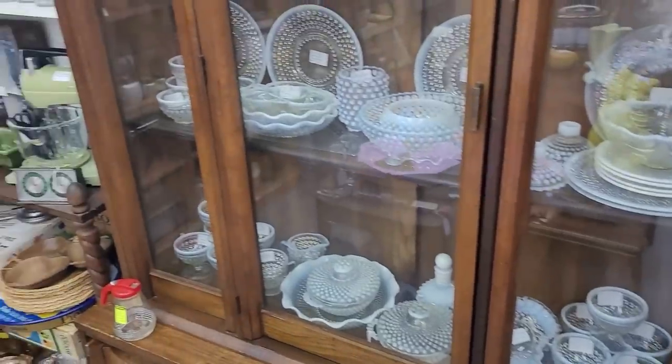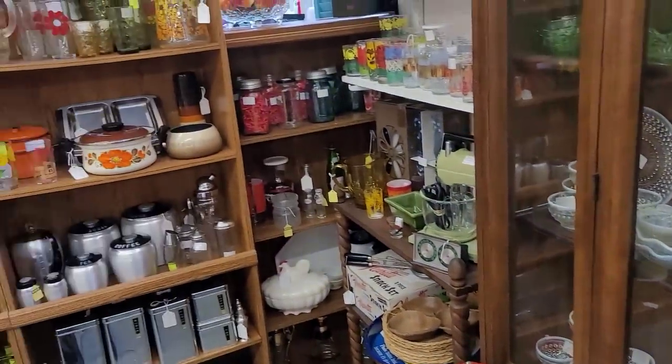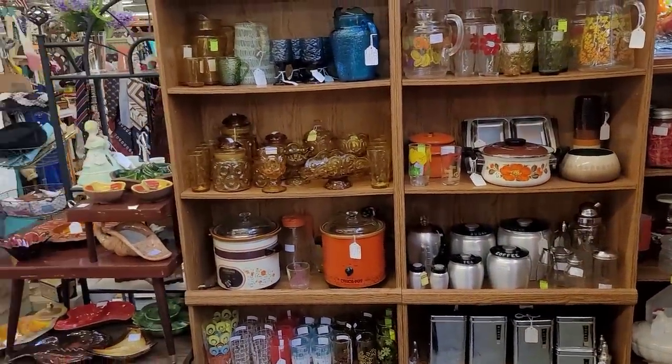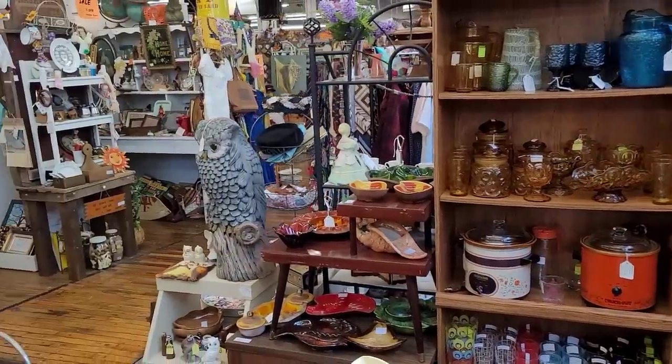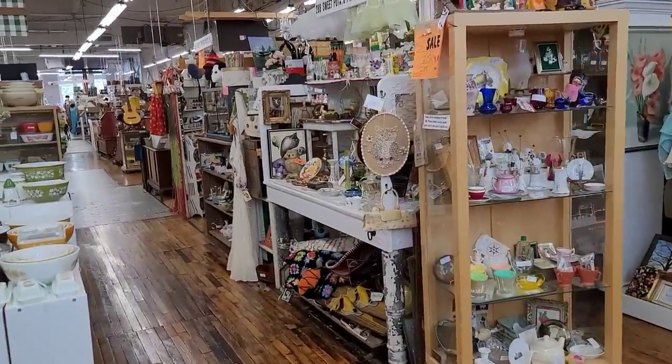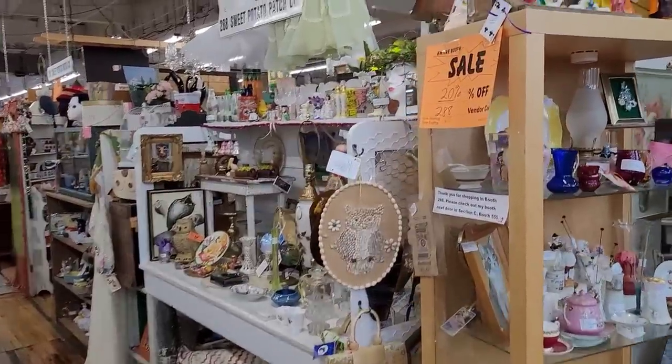We've got a lot of the opalescent glass back here, the moonstone, if you will. Again, we're seeing more mid-century vibes going on with that amber glass, the Ellie Smith moon and stars. I mean, it's just like aisle after aisle, and everything is just chock full.